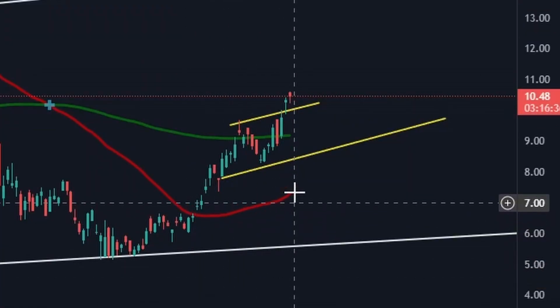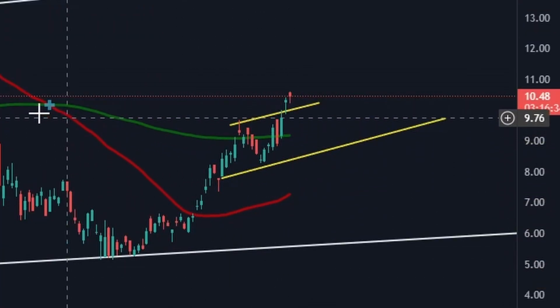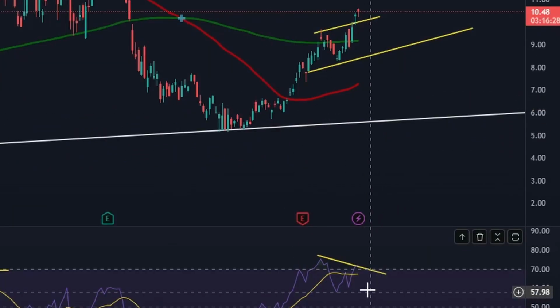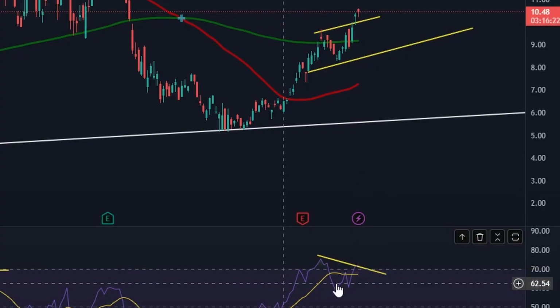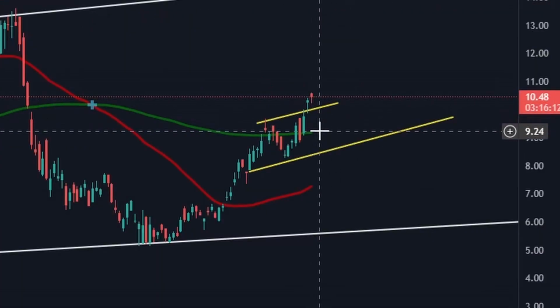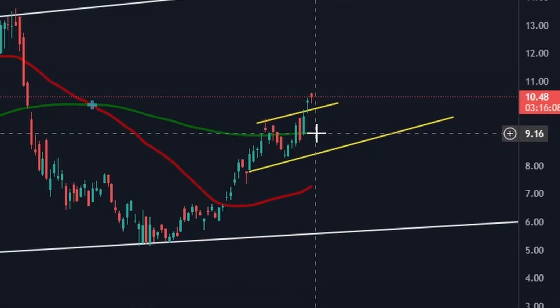The 50 MA is curling up, the 200 MA is kind of flattening out here, not pointing down anymore, and the price is above it now. There is one negative here that I see though. We do have a bearish divergence potentially. We have lower highs on the RSI, but higher highs on IREN's chart. Could see a little cool off down to the $9 area, test and hold the 200 MA.